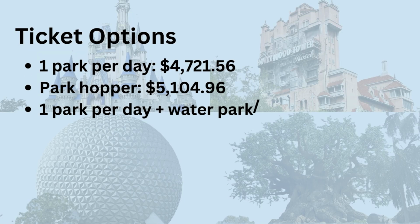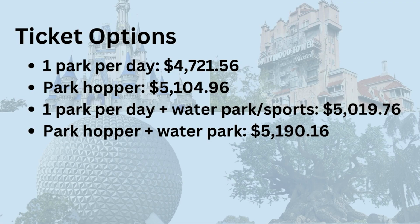So your ticket choices are 1 day per park, which is actually what I recommend because there's so much to do at each of the parks. You don't really need a park hop. But if you want a park hop because you're limited on time, there is the park hopper option. There's also the 1 day per park plus water park and sports option where you can get into the water parks. And then there's also the park hopper option plus the water park option. You got a lot of options.